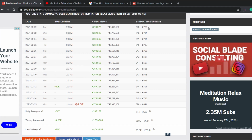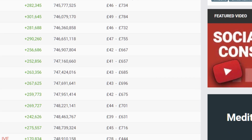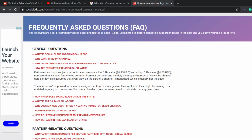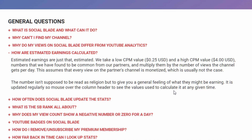Now, Social Blade's estimates are quite wide, as you can see, and that's because advertisers pay different ad rates. So Social Blade gives us a range from the lowest CPM ad rates to a high CPM ad rate. However, this range is still only 0.25 US dollars on the low side to 4 US dollars on the high side. And I know a lot of channels have CPMs far higher than this.